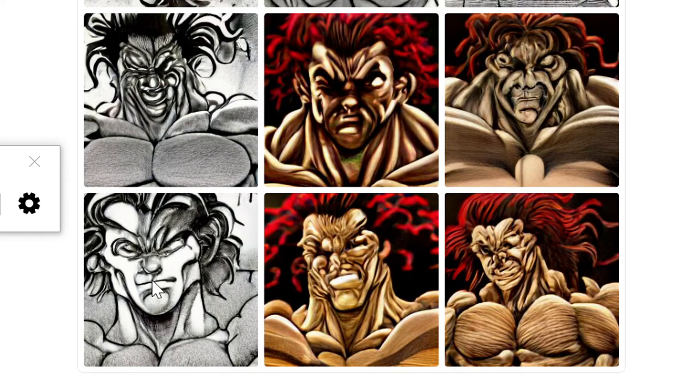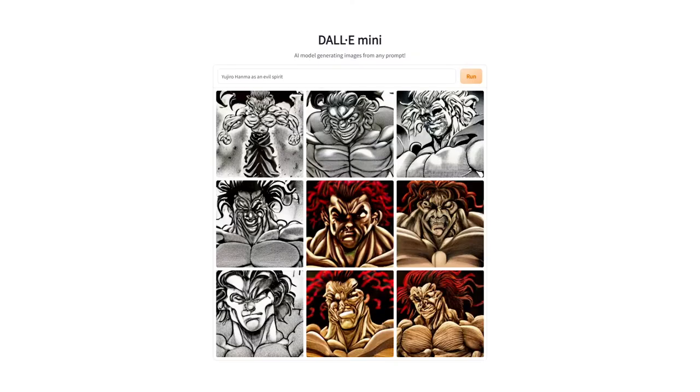We got young Yujiro in the bottom left. He's getting punched in the face. Yeah, it's just him with a squished face. We just have to assume that everyone's gonna have a butter face from here on. Yeah, well, it knows what Yujiro Hanma is. It got the hair right, at least.